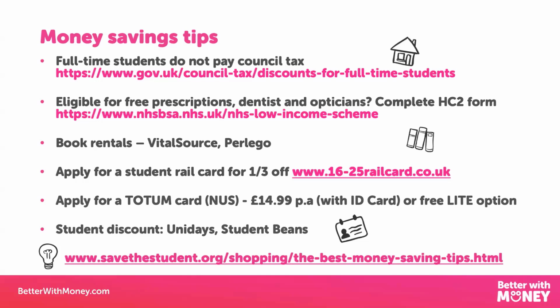But if we next think about travel, student rail cards can massively help reduce costs of getting around by up to a third. So these include the 16 to 25 rail card. I've linked that on the slide. This costs £70 for 3 years, but does offer that third off all rail travel. There's also an 18 plus student Oyster photo card if you're travelling in London, and there's the young person's coach card as well. So worth looking into if you are doing a bit of travelling.